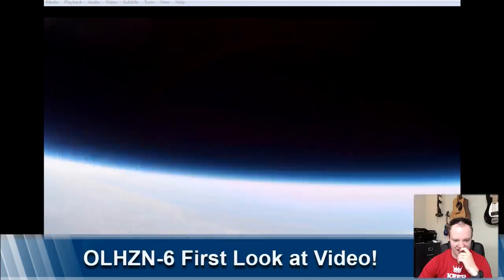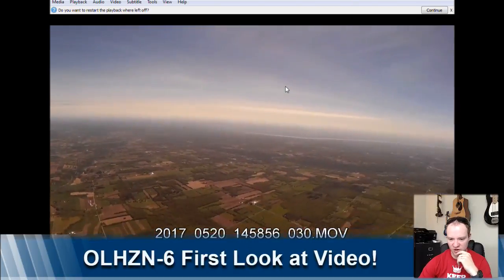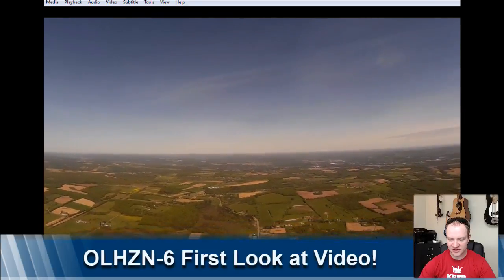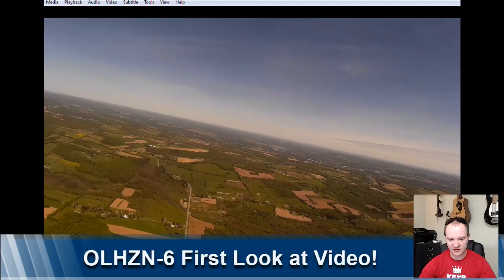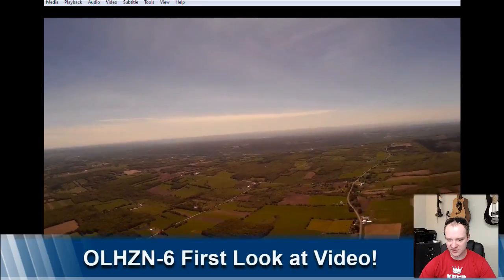So then we got landing. I got two landing videos. That's already landed. One of them is better than the other, at least in my opinion. Not sure which one this is here, but even here you got some great views. The grass is looking real green. It's very, very clear the whole way here.